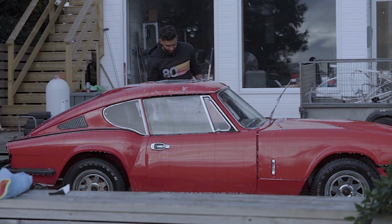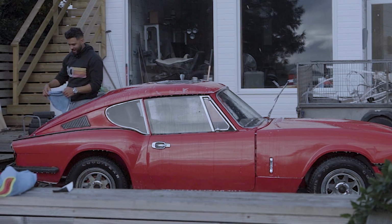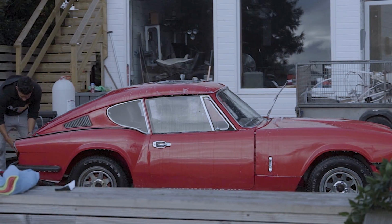I'd kind of like to do like a restomod, you know? Like, for me, I'm not a purist. I'm someone that is in love with the design. I like what Michelotti did with this car.